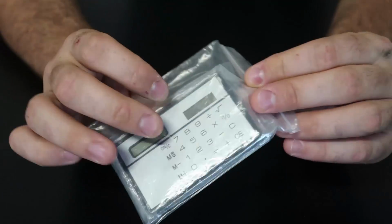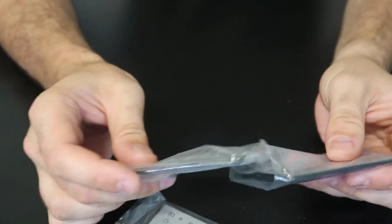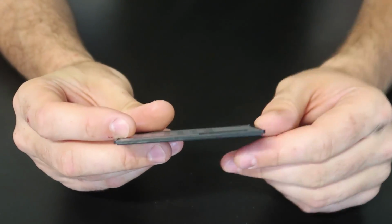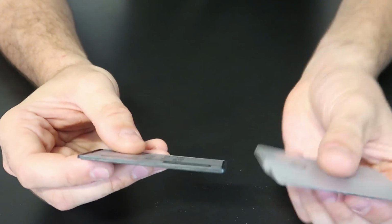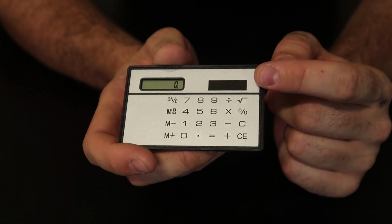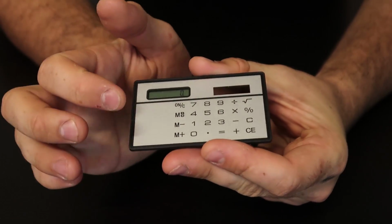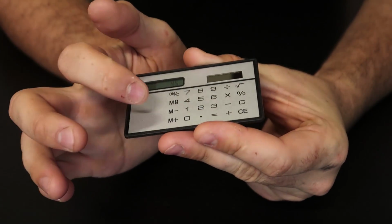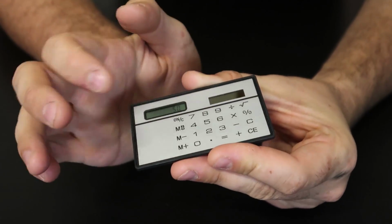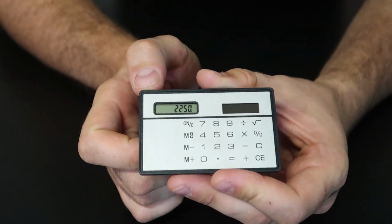Okay, let's see what else we got here. Boom! Who does not like calculators? I do, and guess what? I just ordered one of these and it came in a pack of 3. Look how thin that is. Compared to the flashlight, the flashlight is a little bit thinner, but wow. It's also solar powered, so we don't even have to worry about changing batteries. But let's multiply something. 45 multiply 50. It's a touchscreen actually. Equals 2250.